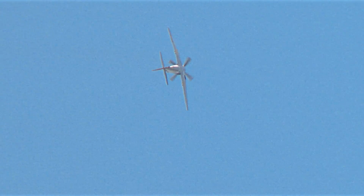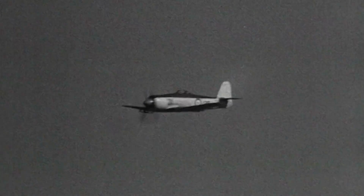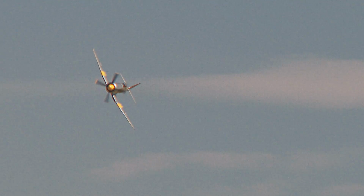A Fury would turn tighter than a MiG, because as long as we could see it, we did not think he could catch us. We were so much more maneuverable.